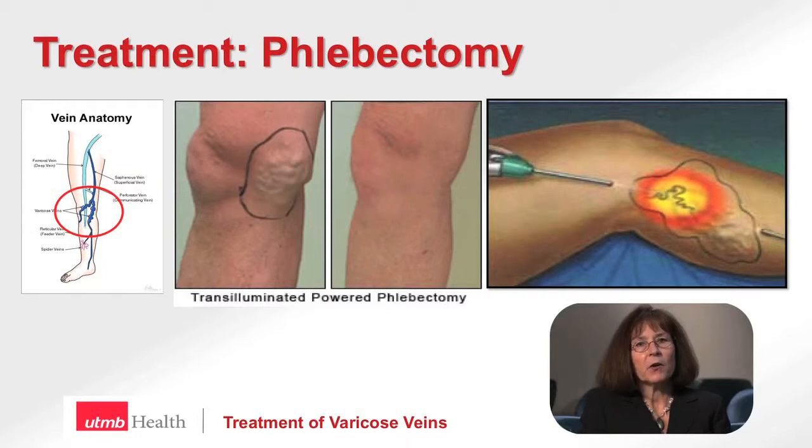This slide demonstrates a phlebectomy procedure. The patient has a large cluster of varicose veins that are bulging from the skin on the medial aspect of the knee. Phlebectomy means to take out veins, and what we do is, using a light source to identify the veins, we make a series of 5 or 6 tiny little incisions, maybe 2 or 3 millimeters in diameter, so 1/4 of an inch or less, and we remove the veins in that fashion.